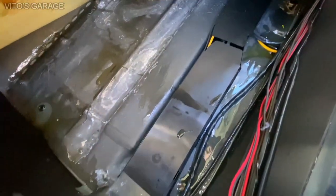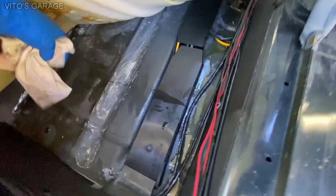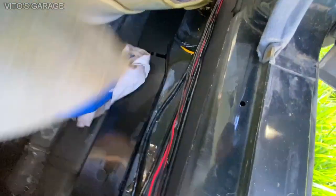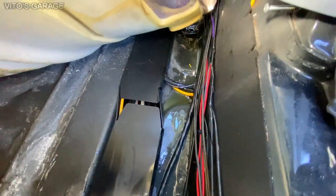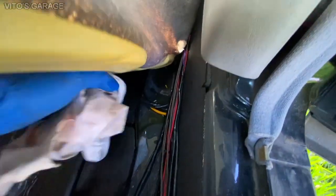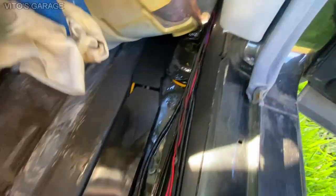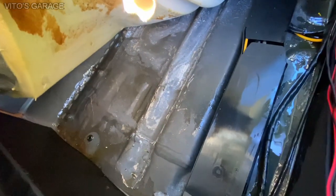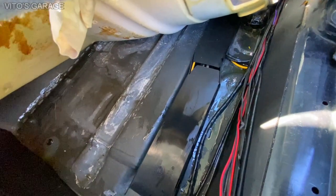Underneath, as you can see, I put some oil in these spots to prevent any possible rust or corrosion forming on these floors whatsoever. It's not too much, just a little bit right there and on the seat mount. It's gonna be okay. Not gonna damage the carpets, it'll be fine. I can remove the excess, but I just want to make sure there's no rust whatsoever in here, and oil is the best rust preventative tool.